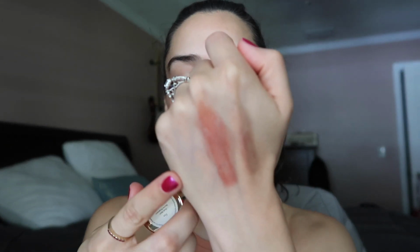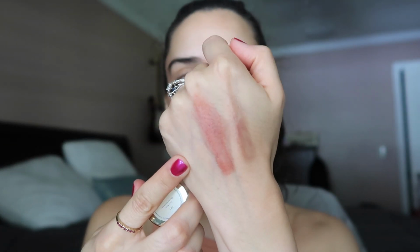It's such a versatile shade, and I really do hope she makes that part of her permanent collection. I'm swatching the blush that I just used on the back of my hand. There's Fox, and it just pairs so well with that highlighting stick. Love that. And what I do is I just tap it in with my finger, and it just melts. It does its thing.